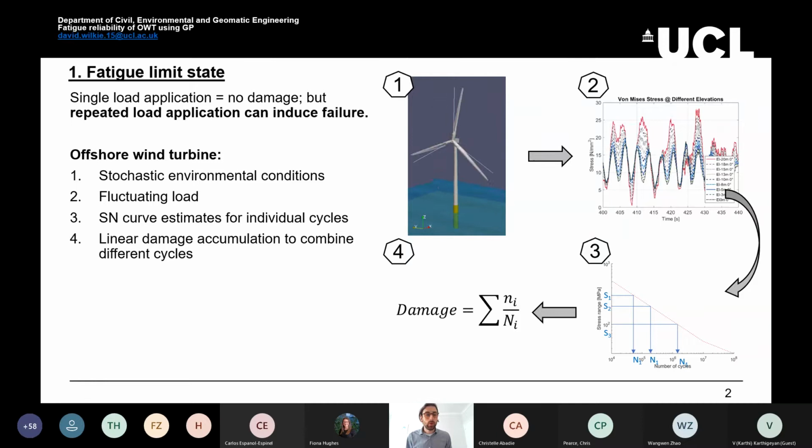Wind turbines are particularly prone to this type of loading as a result of a number of causes. One is the unbalanced rotor, which causes a cyclic load every time it rotates once. Another is when a wind turbine rotor blade passes in front of the tower and momentarily shields it from wind loading. And the third cause is a result of the stochastic environmental conditions in the forms of turbulence for wind and irregular waves.